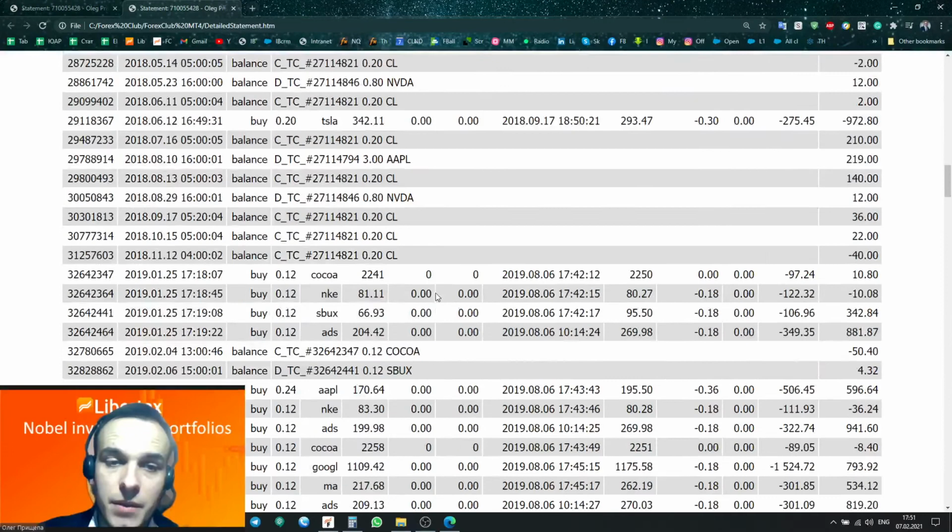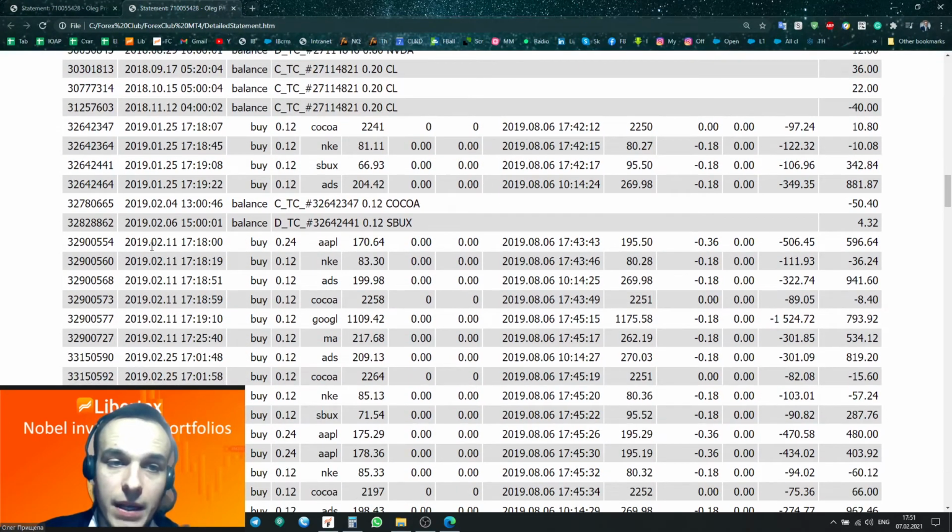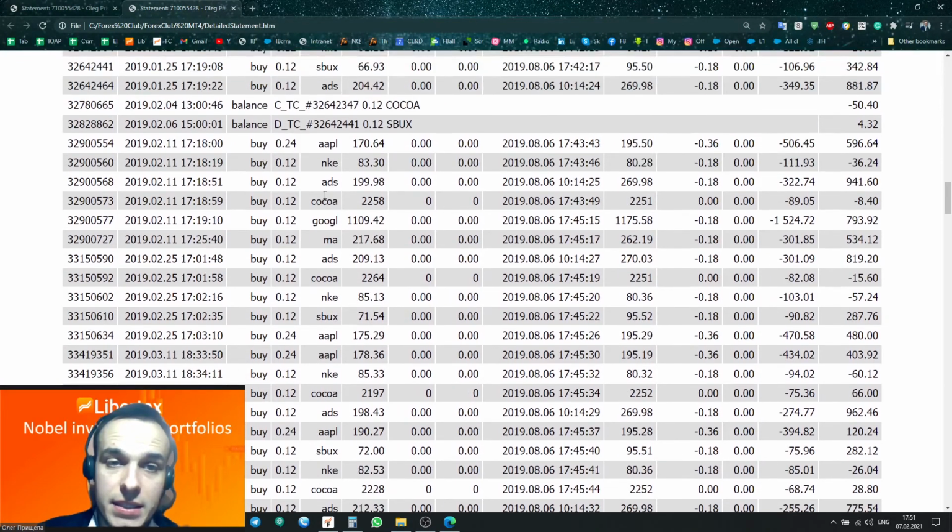It's also visible. We also bought Tesla here. By the way, it was closed with a loss, but then we covered this loss. Then 2019, these stocks that you can see here are almost the same.